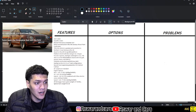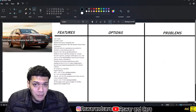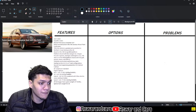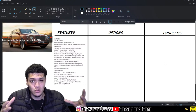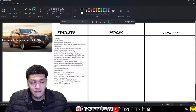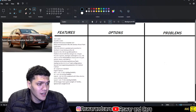However, the Bentayga, the Q7, the Q8, the Cayenne, the Urus are all based on the MLB platform, while the Atlas is based on the MQB platform. The MQB platform is shared with the Golf, the Passat, the Arteon, the Audi S3, those small sedan type cars. They actually use a modified version of that platform for their Atlas. So just some quick facts, because I really thought the Atlas was in that same group, but it's not.